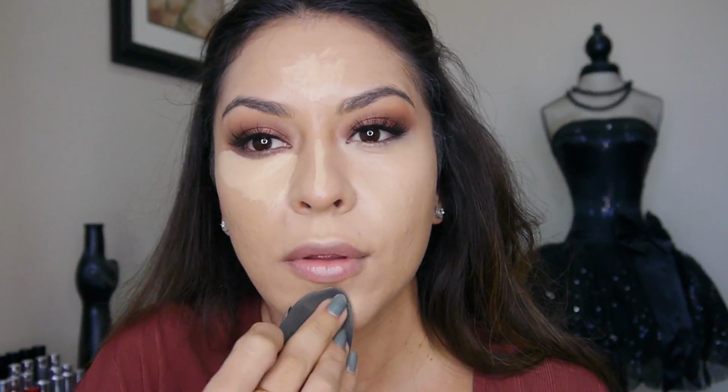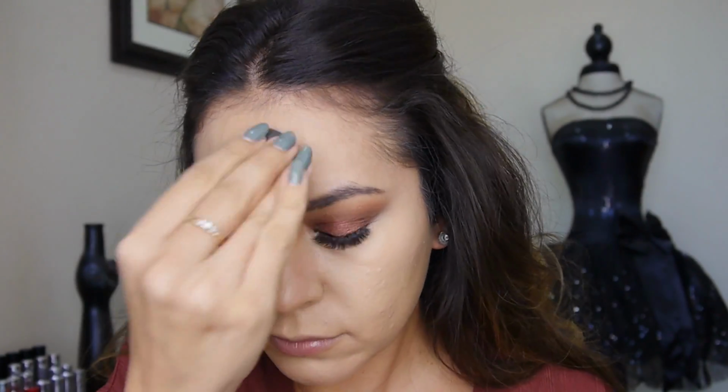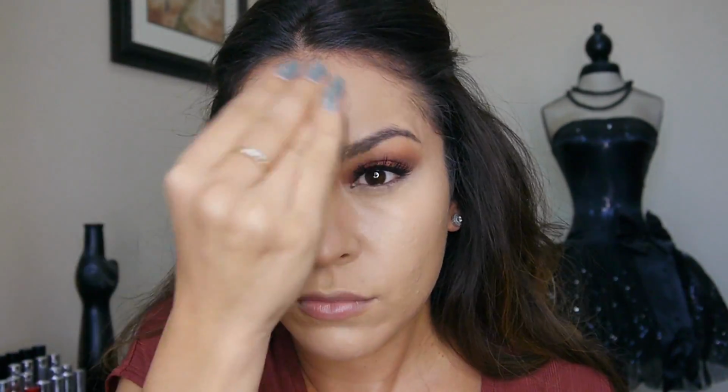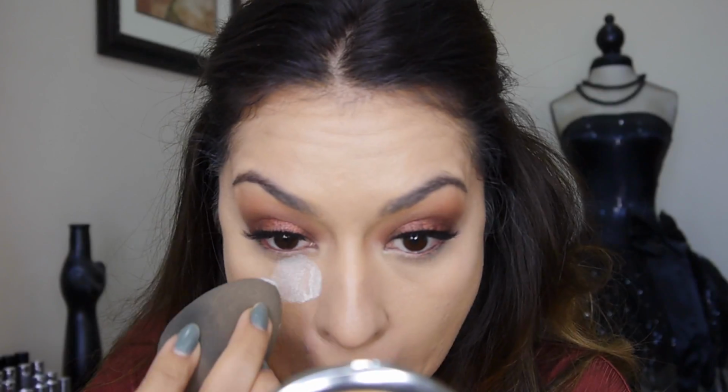beauty blender. I really enjoy this concealer and I'm almost out of it, so I figured I would use it up, that way I can buy me a new one. I really like how brightening this concealer is, and I hadn't used it in such a long time, so I said let me bust it out and then I'm probably going to get me a new one.